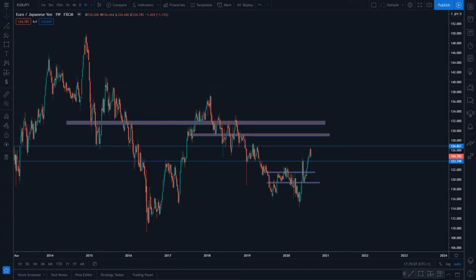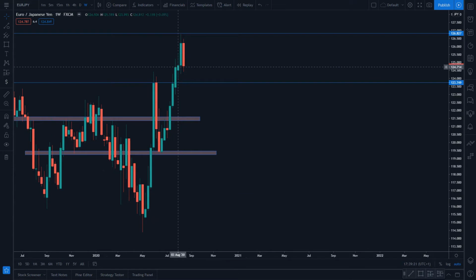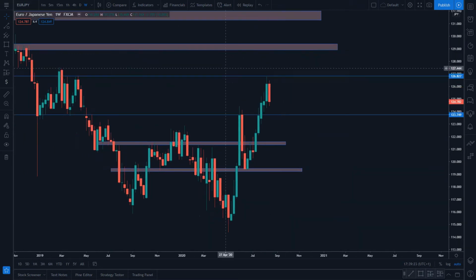My name is Troy. This week we're going to look at three pairs: dollar CAD, euro yen and sterling yen. First we'll start with euro yen on the weekly time frame. If we zoom in, what we can see is last week's candle is bearish, just about engulfing. Price did hit a weekly level to the upside of 126.83. Now it's looking to make its way lower.